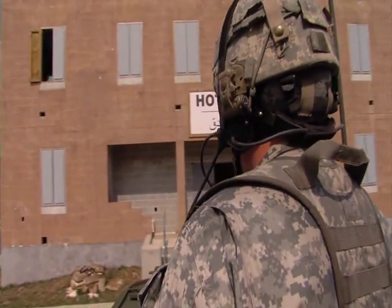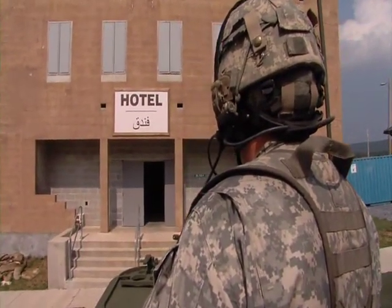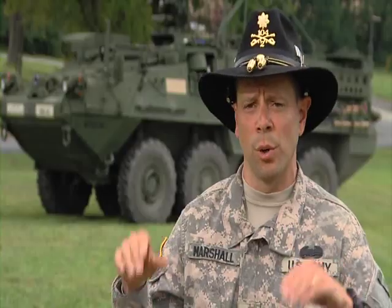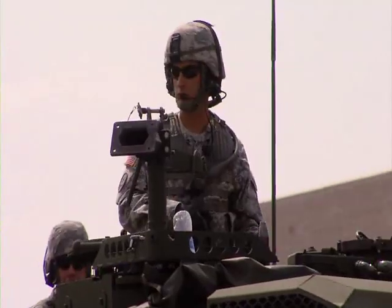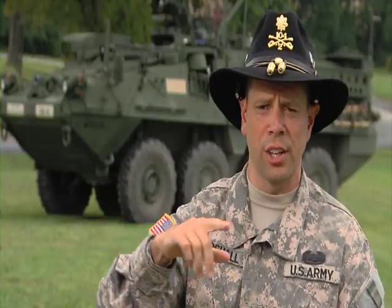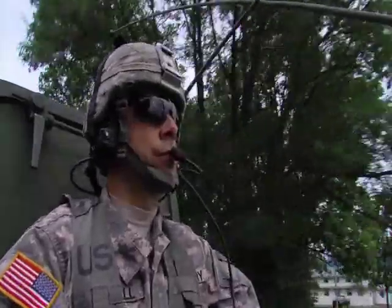Entering hostile territory, a 360-degree view of the ground is critical at all times. Whenever we go through very built-up areas, everyone's up and everyone's scanning a particular sector, from 12 to 3 to 6, all the way 360 degrees. Everyone has an assigned sector that they're responsible for.